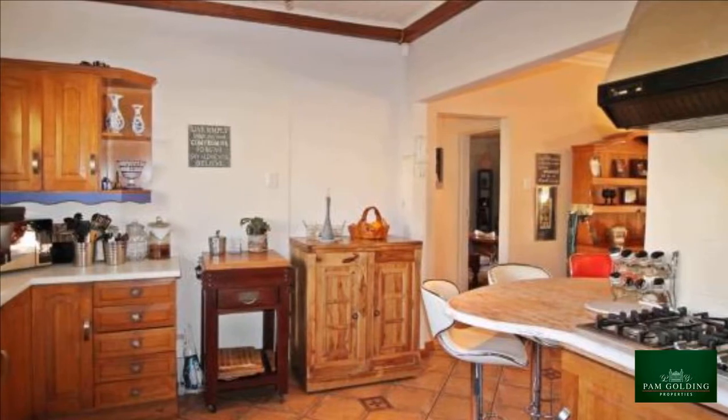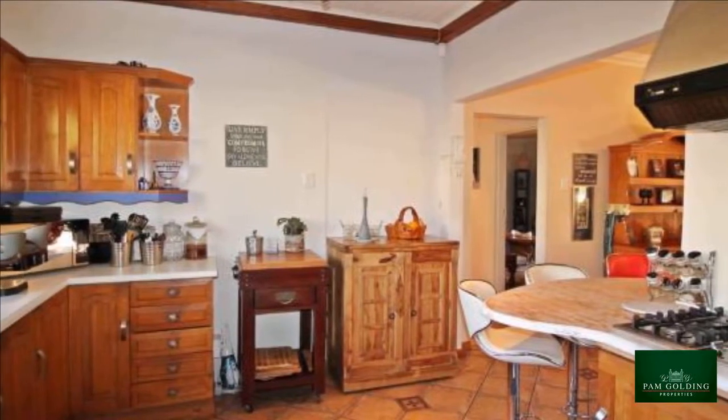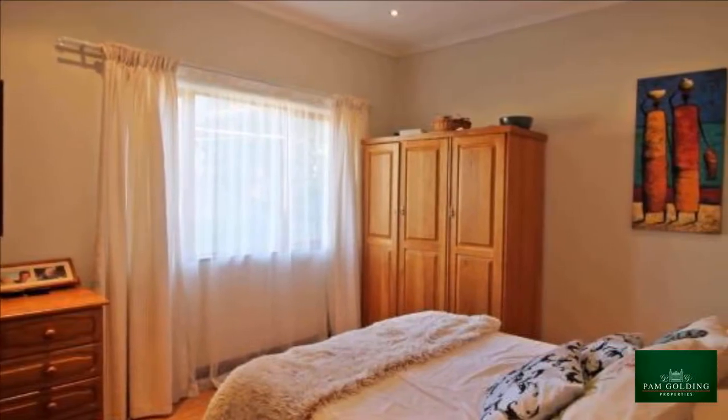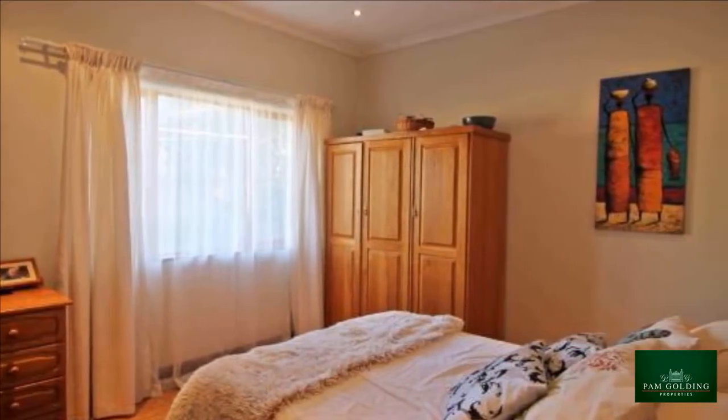If you're in the market for an entertainer's paradise, a secluded haven or a peaceful retreat, this home is just for you. A very unique opportunity, call to view.